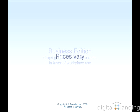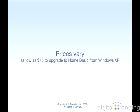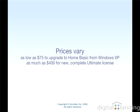use. Prices for Windows Vista vary from as low as $75 for an upgrade to Home Basic for Windows XP to as much as $400 for a brand new, complete license for the Ultimate Edition.